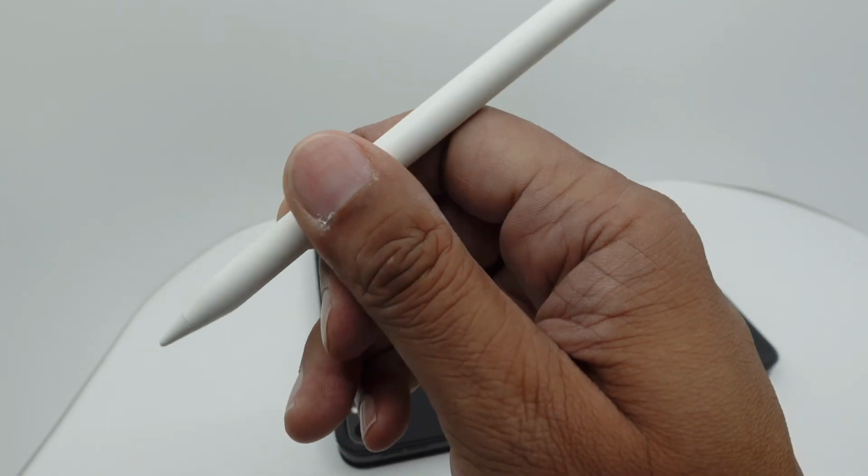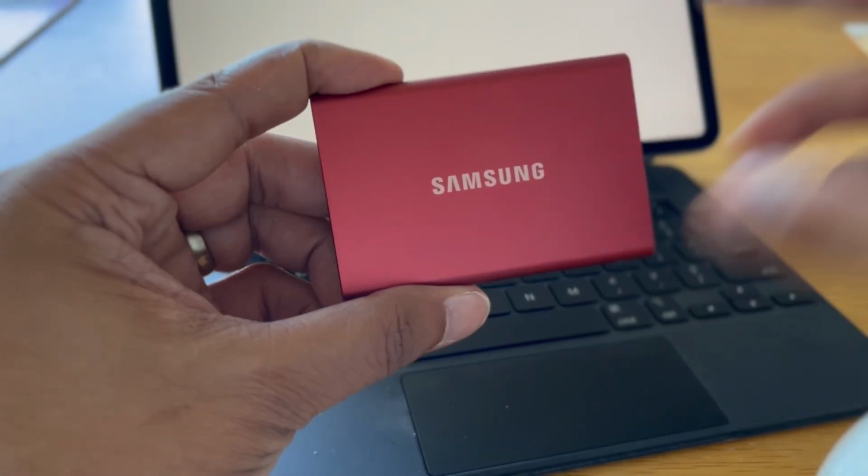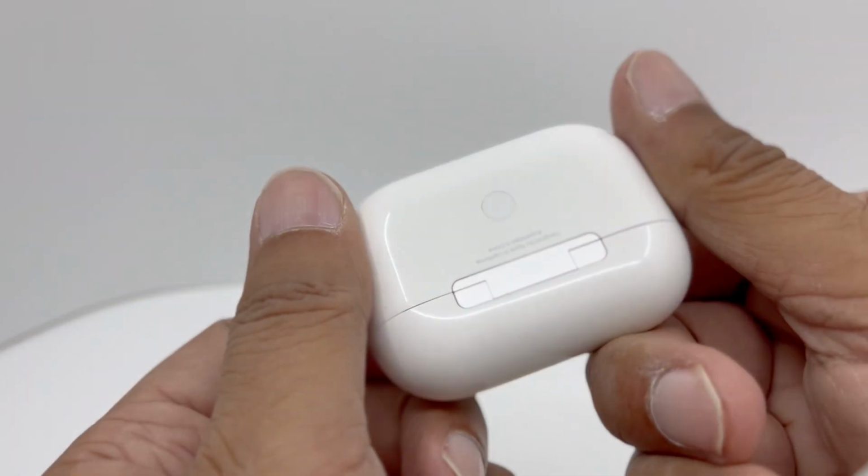Magic Keyboard, Apple Pencil 2, USB-C hub, Samsung T7 SSD, and my Apple AirPods Pro. That's my productivity kit for getting the very best out of my iPad Pro.